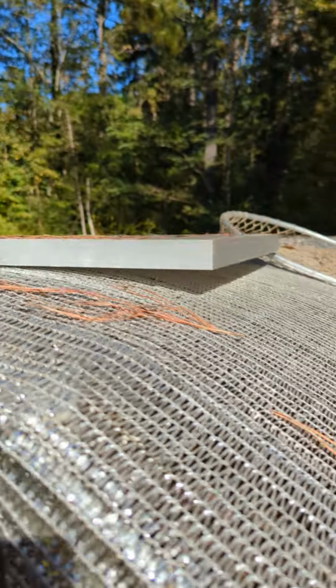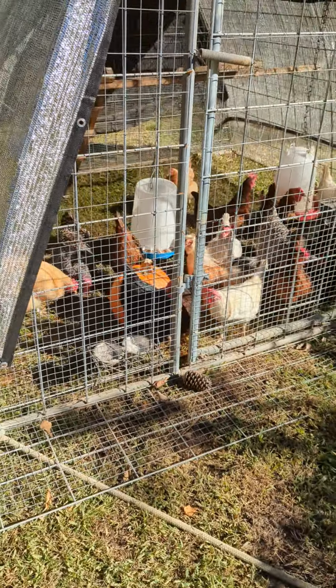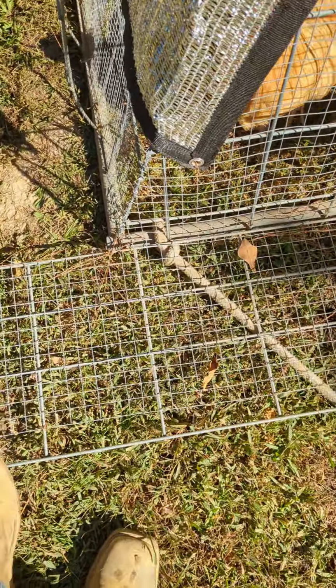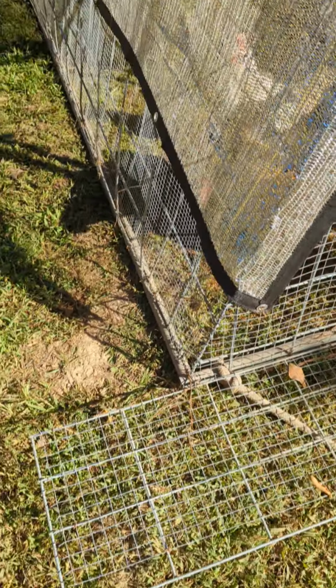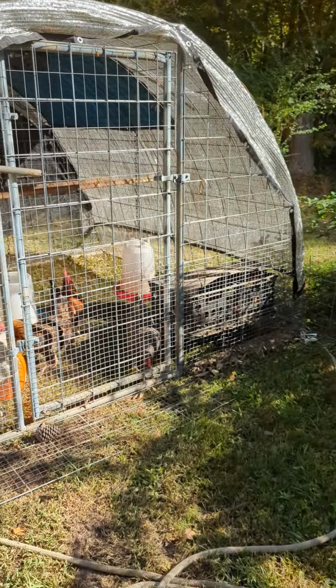Solar panel up there running it, and this reflective heat shield keeps them cool. And I move it once a day. And then it's got these little flip down sideboard predator proofers on it. Since I've put this together, I've had zero issues, knock on wood, with predators.